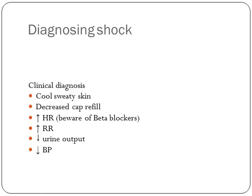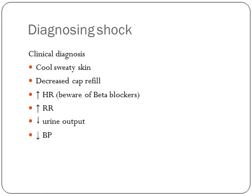Yeah, exactly. So they might either be behaving confused, they might be drowsy, all those sorts of things. They're going to look unwell, generally, and they might look sweaty. And then when you go to examine them, they might feel cold, they have a reduced urine output, possibly low blood pressure, increased respiratory rate, those sort of things. And it's really a clinical diagnosis.